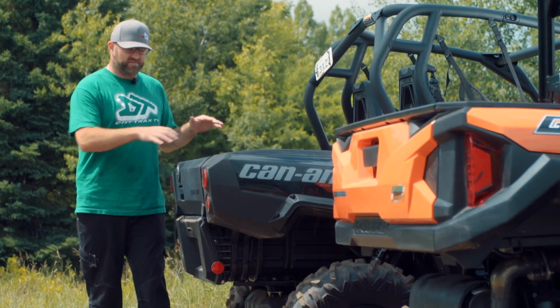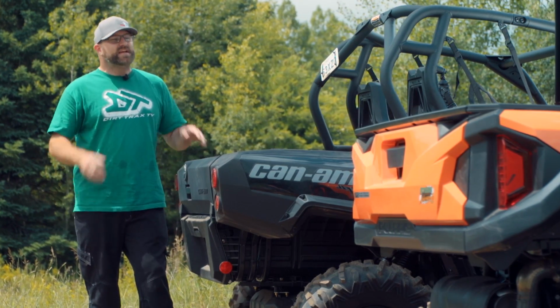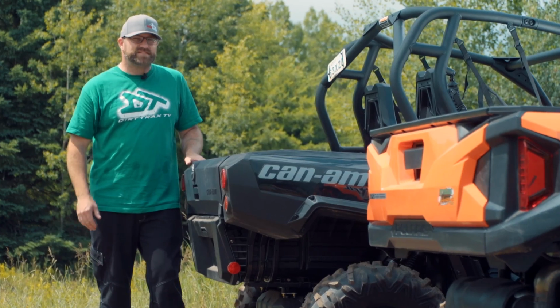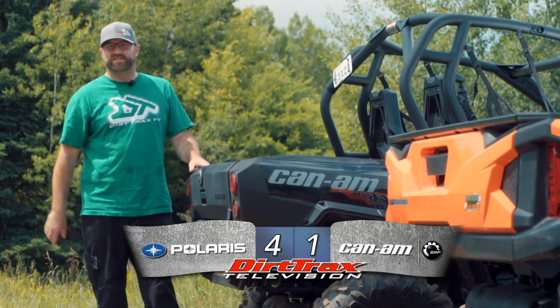It's hard not to love this cargo box. It's innovative, useful, and it's easy to use. Yes, the General has more tie-down points, but this box is simply better on the Commander. So it scores its first point.